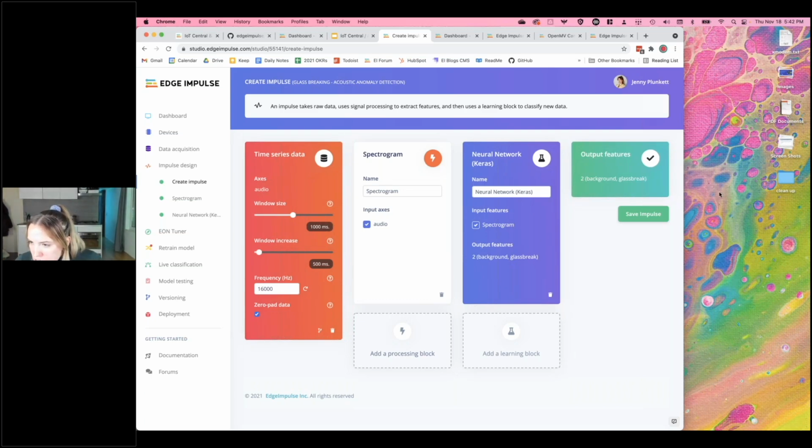Let me see, are there any more questions? Is there a potential shield that comes with an IMU? I think Andrea can answer that one. I'm not sure off the top of my head.